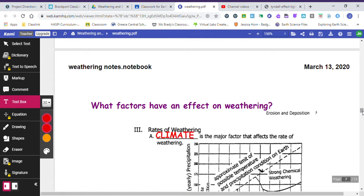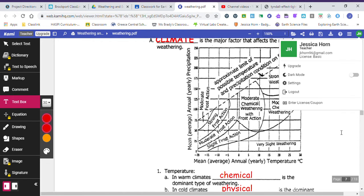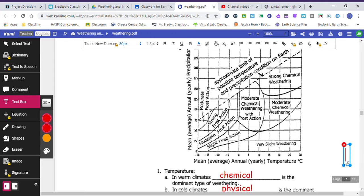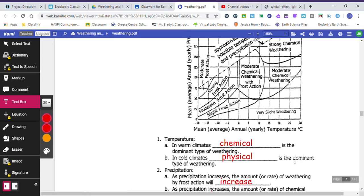Well, the first thing is climate. Okay, climate has a very big role in affecting how fast weathering happens. For example, if we are in a warm climate, the dominant type of weathering is going to be chemical weathering. So warm climates are mostly chemical weathering, whereas cold climates are mostly physical weathering because it involves ice.